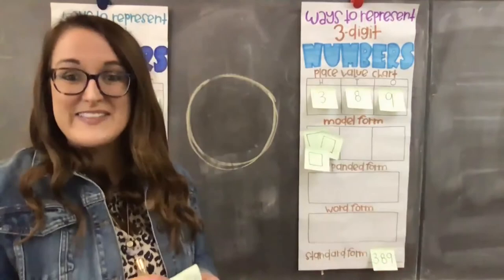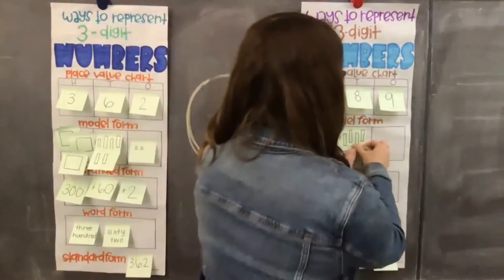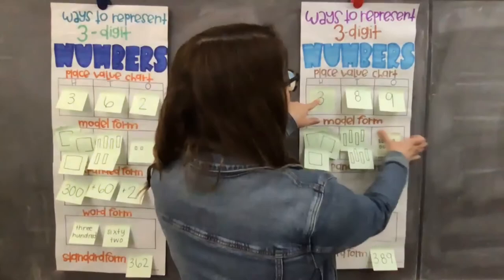Eight tens. That's a lot of tens. I had to draw them on two post-it notes here. Four and four. So if you're drawing them at home, you should have eight tens, just like I do here. All right, now we're on to the ones. How many ones do I have? Nice, if you said nine, you are absolutely correct, because we have our three, our eight, and our nine. Our nine is in our ones place, so we have nine little ones here.